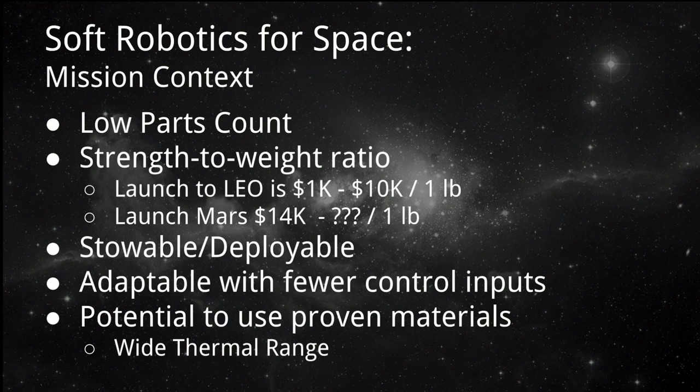Adds up very fast. Stowable and deployable is another mission consideration. It's not just that you're limited in weight, you're also limited by the volume of your payload in the launch vehicle. So getting more things packed tightly into a smaller space is a mission win.